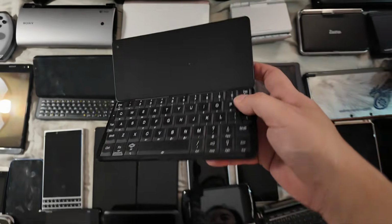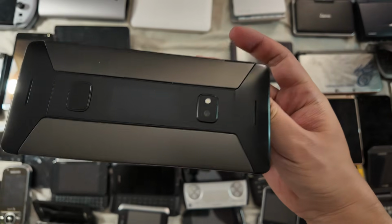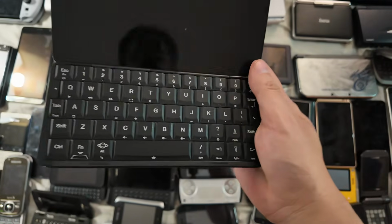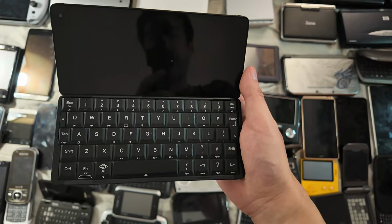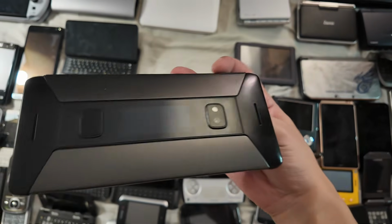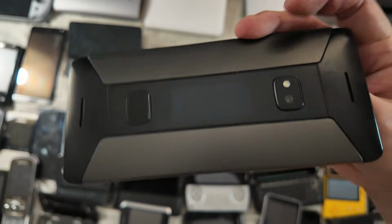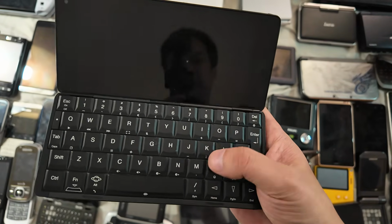Okay, this is another company from the UK, another startup that makes physical keyboard phones, and this is the Planet Computers Cosmo Communicator from 2020. They've actually made a newer one, the Astro Slide, and I had the Astro Slide before, but I prefer the Cosmo Communicator because it's a little bit more unique looking. It has a secondary external display here for notifications and stuff, like a smartwatch thing, and then you can open it up and it's like a Nokia communicator type of feeling.